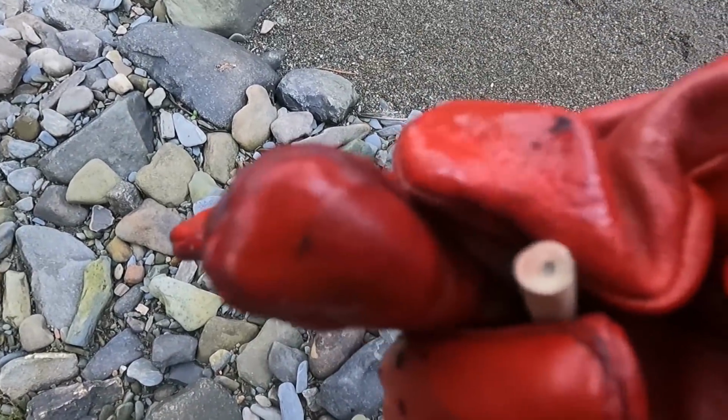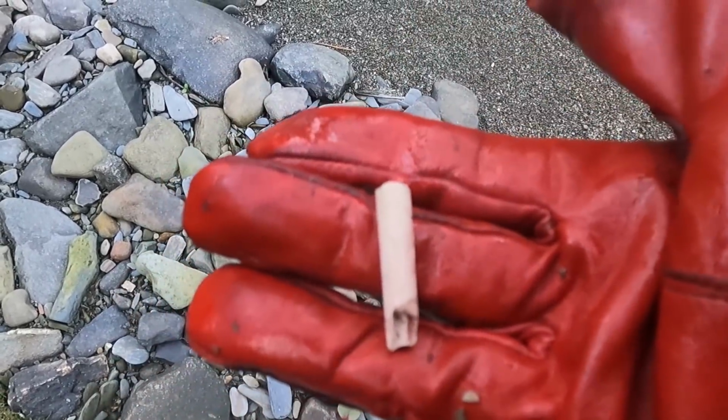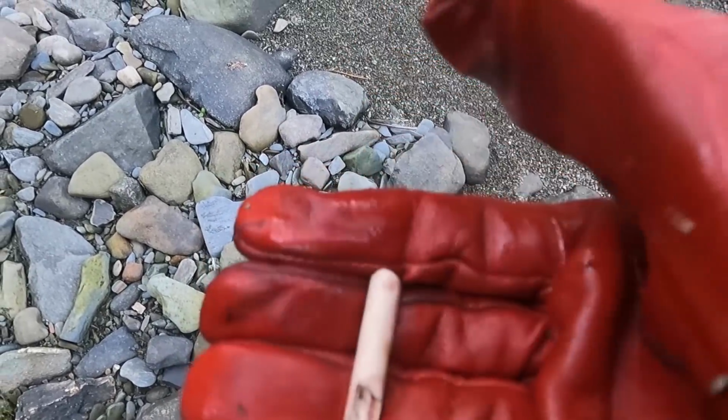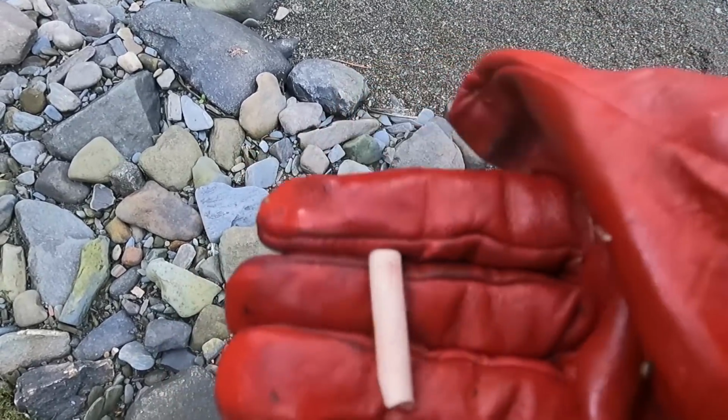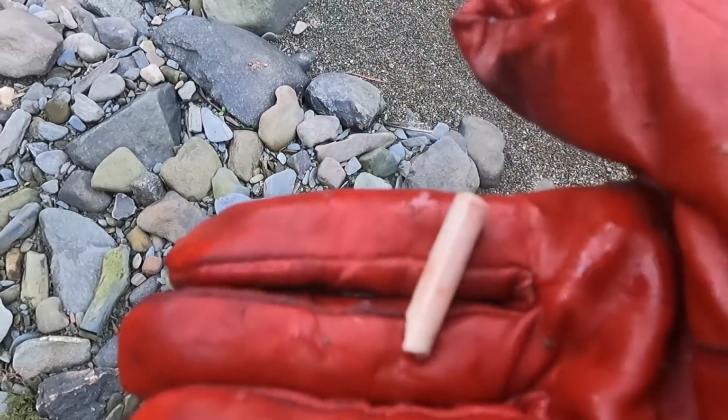Yes, it's a piece of pipe stem. Oh, how lovely. It's not huge, but it's pipe stem, and that's the first and possibly only piece we'll find on this river. Oh, I'm so excited about that. That's a really nice find. It's quite unusual, isn't it? Pink pipe stem, look at that.